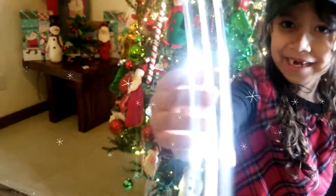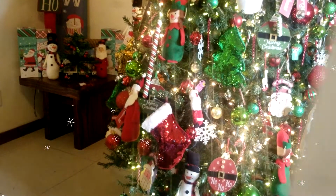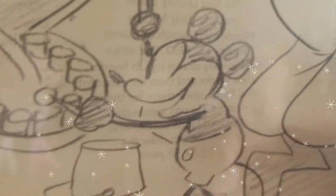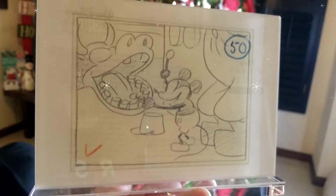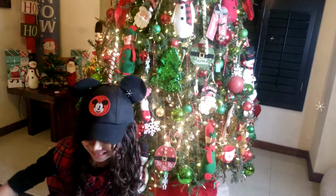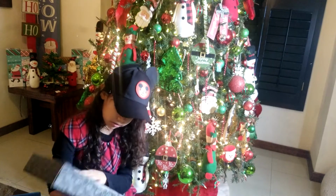Oh, nice. I'm going to show you this picture in close. It looks like ice, right? Kind of, right? So here's a picture. So we've got little hippo. I've got Mickey doing like with the drums with it. And I have no idea where their pants there. And it's a 50% and a check mark. Okay, we got one more, guys. So you excited? It's a Mickey Mouse like box.